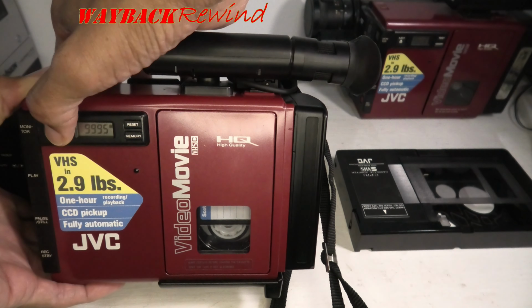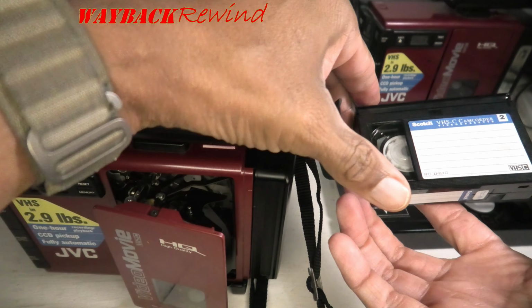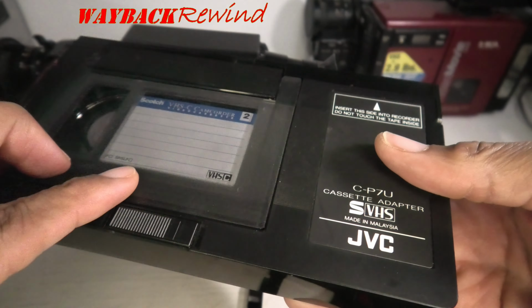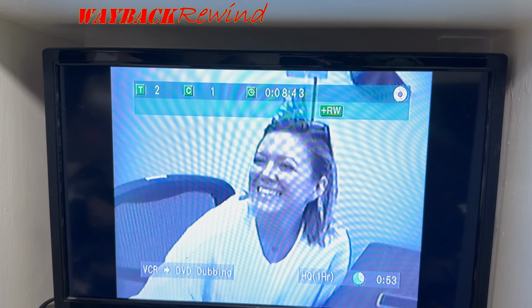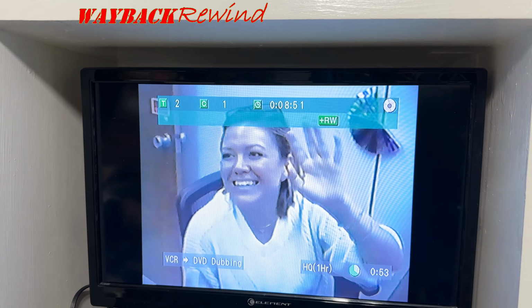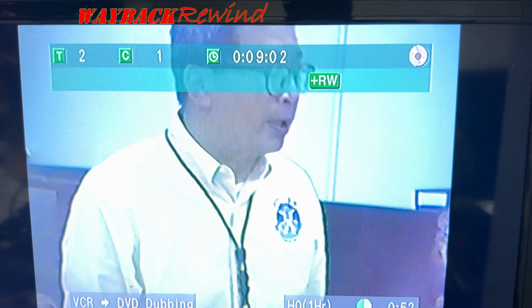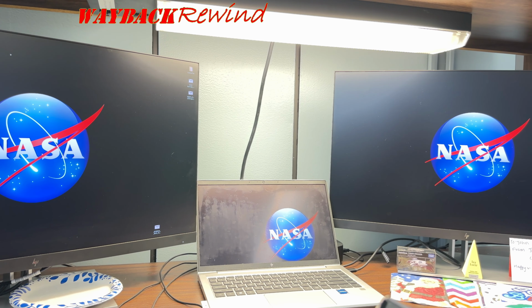Now, what makes compact VHS so attractive is that you can remove the compact tape and put it into an adapter. The adapter allows you to play that compact tape in any standard VHS machine. The machine that I like to use is a VCR to DVD dubbing machine, which means I can take my analog tape, put it into this machine, and get a DVD out of it. Then I can take the DVD and put it into my computer, and now I have a digital tape. This is by far the easiest way to convert analog tape into a computer, in my opinion, because it's basically one-touch dubbing.